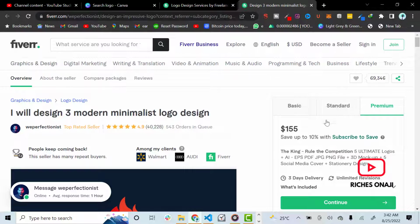So now the goal is that whatever we are going to be doing, we are going to model our design from this guy. So instead of writing the same thing, "I will design 3 modern minimalistic logo designs," you can say for $25, "I will design 4 modern minimalistic logo designs for you." And instead of putting $25, you can put $20, because there's something called a penetration strategy.